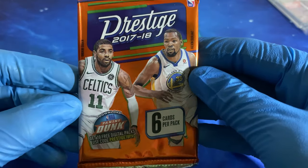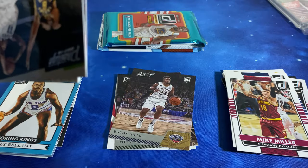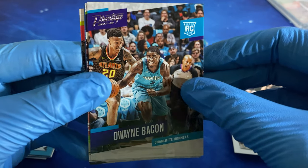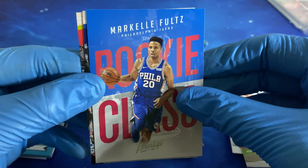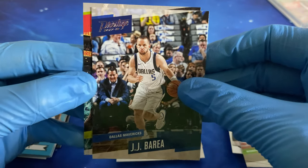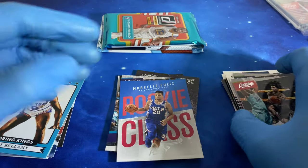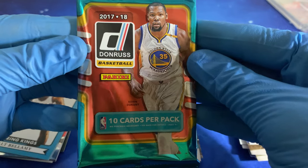And next is the Prestige 17-18. We got Jamal Crawford, Dwayne Bacon, Cat, rookie Markelle Fultz, doing good in Orlando right now. JJ Barea, still in Dallas, and Kent Bazemore. That's nice. So our next one is the 17-18 Donruss.